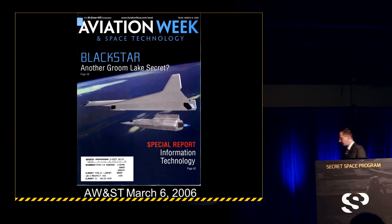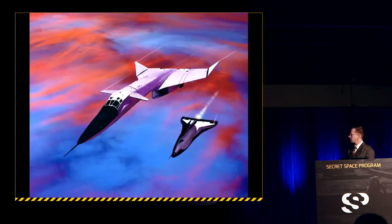Now, it turns out that there's some very good information from Bill Scott, who's the former Rocky Mountain editor of Aviation Week Space Technology. This is March 6, 2006, talking about a program called Black Star. It appears, ladies and gentlemen, that there are 2 versions of this technology. There's one built by Lockheed that's launched from the spine of a mothership, and then Boeing has one called Black Star, which is airdropped from the belly of the craft. So that's the different kind of configurations that are used.